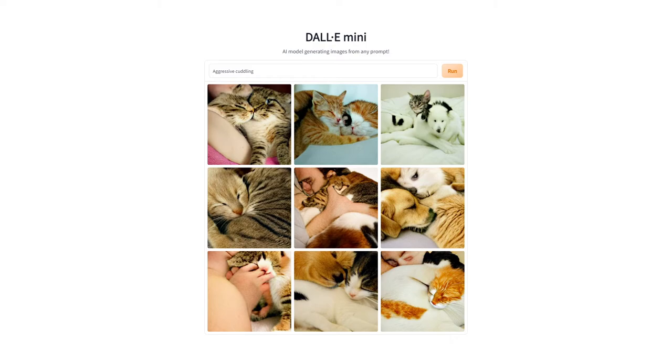Aggressive cuddling. Aw. I like how it defaulted to cats, and some of the cats don't even look too bad. Like the one on the left? That looks adorable. It's just cuddling. There's nothing really aggressive about it. Is this another one you did again? I think I only did this one once.